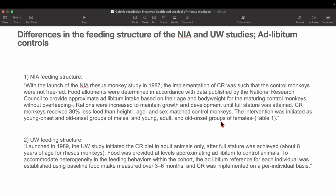So what they're saying here is they basically looked in a research database to determine what the approximate amount for ad libitum intake was for these control monkeys without necessarily overfeeding them. So it was without having them gain massive amounts of weight or overeating a significant amount of calories or anything along those lines, so that the control group was controlled in their intake to some extent. And then the calorically restricted group received 30% less food than similar monkeys in height, age, and sex.